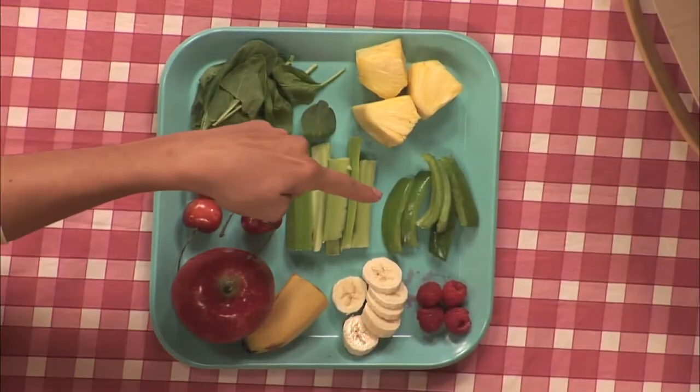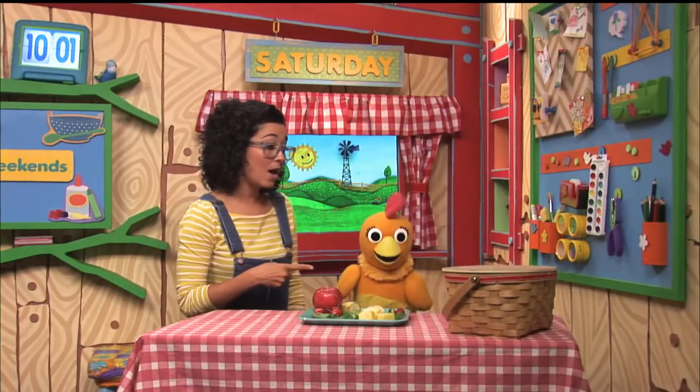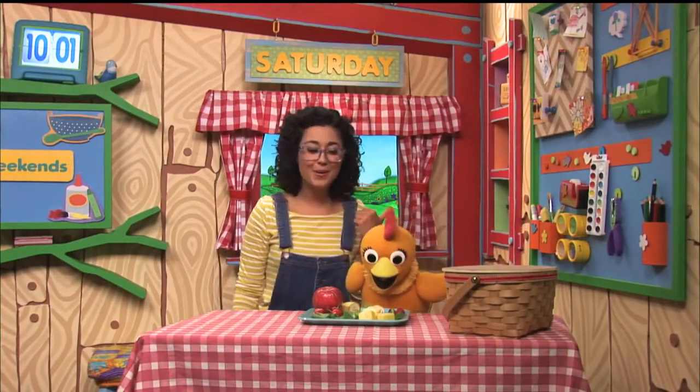Yeah. Oh, look, Chica. Spinach and pepper and celery too. Now I can eat food that's green with you. Let's find one more color before we go.